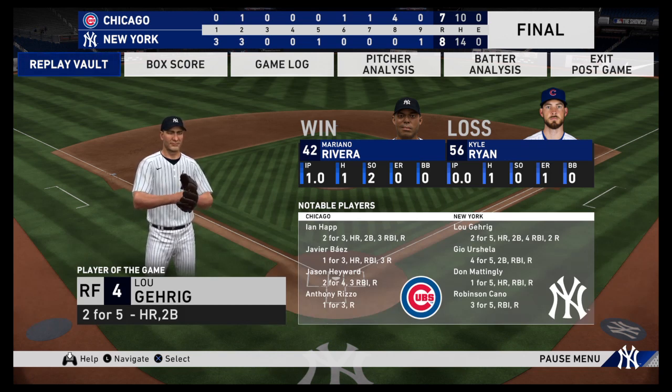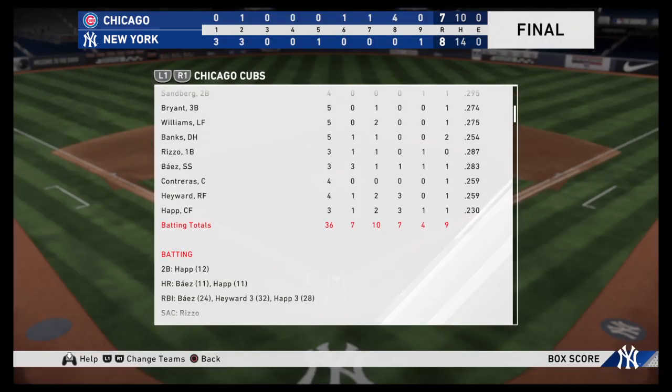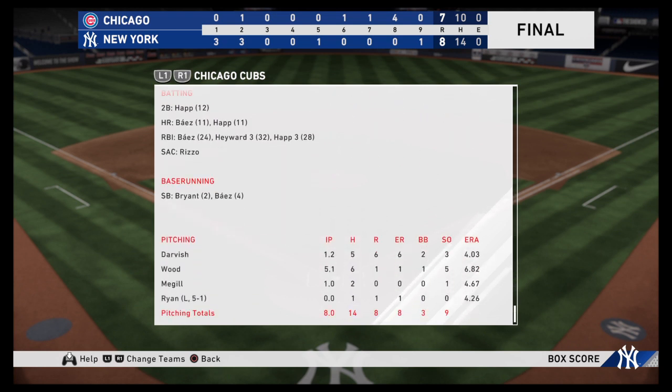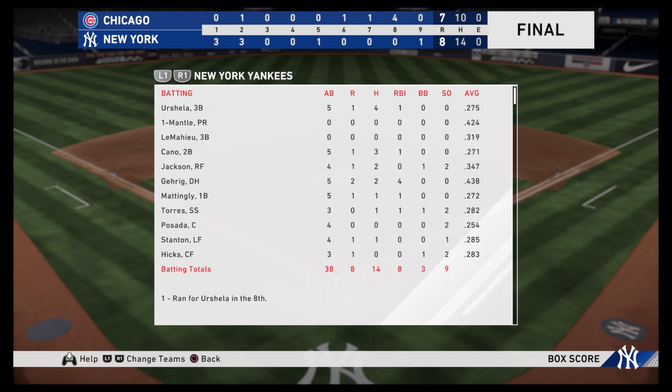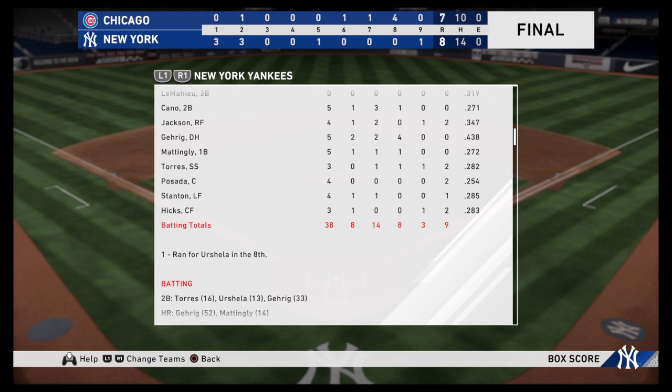Yankees, 8 runs on 14 hits. No errors. They left 10 men on base. For the Cubs, 7 runs on 10 hits. No errors. They left 9 runners on base. Time of the ball game, 4 hours and 29 minutes.